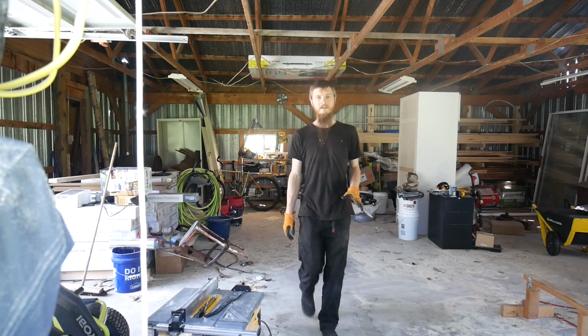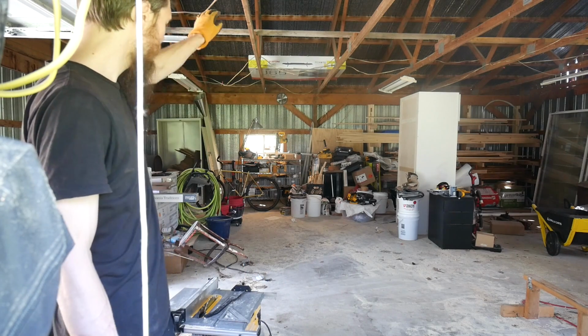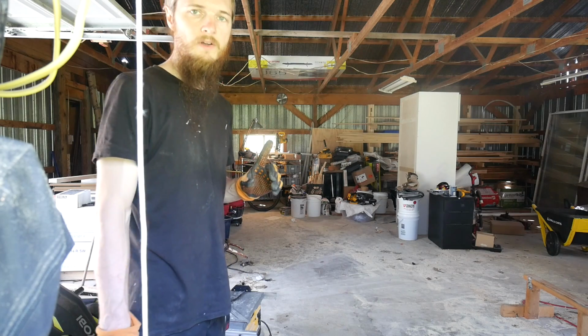Alright, we're making some progress on the clean out. You can see it's opening up a little bit. We got rid of some of the junk through the TV box up there, picked up all the scrap wood, definitely making progress slowly. But I'm having a thought.